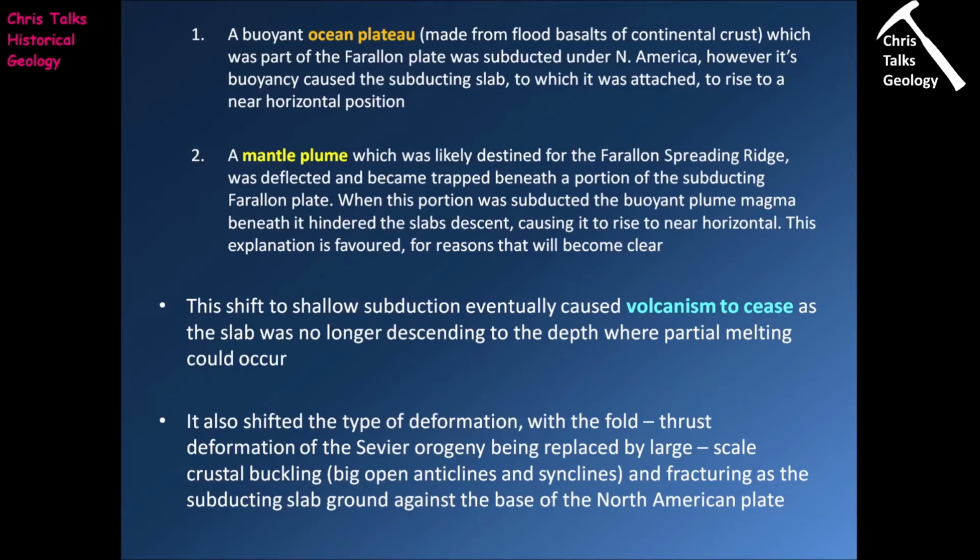And so what this means is underneath the Farallon plate, you're going to have this big ball of very hot, very buoyant mafic magma. And so once again, this is going to have the effect of pushing up the Farallon plate, thereby making it far more difficult to subduct. And so obviously, because you've got this big buoyant mass of magma trapped underneath it, when it starts to try and subduct that piece of oceanic crust with the magma underneath it, it's not going to subduct easily. In fact, the magma is going to be so buoyant, it's just going to push up the Farallon plate, and once again, it's going to make the angle of subduction become near horizontal. Now, out of these two models, the mantle plume model is the preferred option.